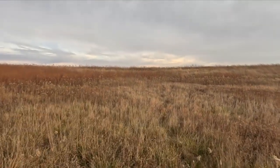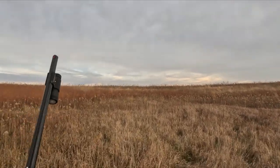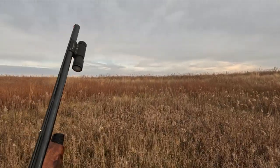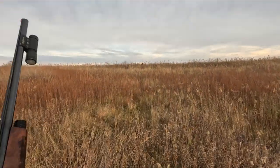Took the third shot, my goodness. Yeah, that was a lucky third shot, pretty far out there. But the dogs did nice work on finding this down bird, and we'll make some nice retrieve here. Atta boy, Murphy.